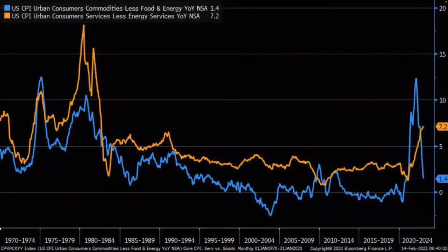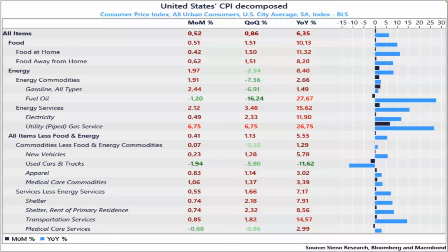So here's the big battle. In blue, you have one inflation metric stripping out services, and then in the orange, you have the services. And you can see those services hit a new high, 7.2%. But when you strip out the commodities, food, and energy, you can see the inflation's crashing. And I do believe we're on the verge of seeing services flatten and then follow the trend. Here's a breakdown of where we saw a lot of the inflation, and you can see it's really stuck in the energy services sector with these 20 to 25% prints.